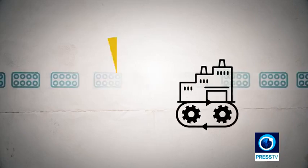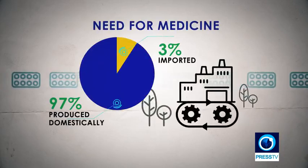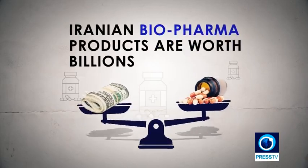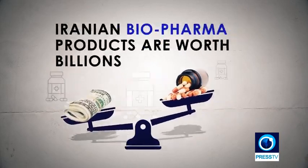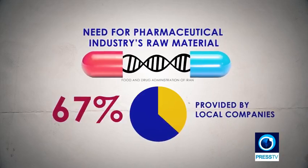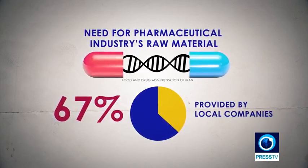Iran currently manufactures 97% of the medicine for its population. Iran also imports a certain amount of medicine for particular ailments. It is also worth mentioning that bio-pharma products made by the domestic knowledge-based companies and startups are worth billions. About 67% of raw materials for the pharmaceutical industry in Iran is provided by local companies.